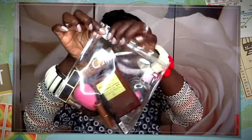I have other makeup bags, but I stick with this only because it's clear. They can see it and I can go through customs really quickly. And that's it right there. Love this. It is so smart. Ola, thank you very much.